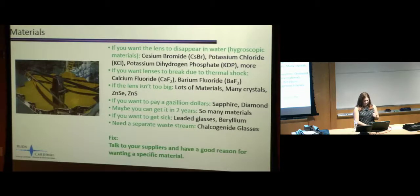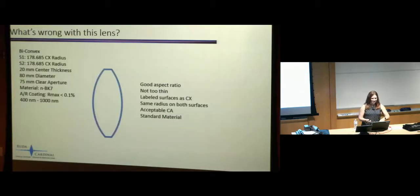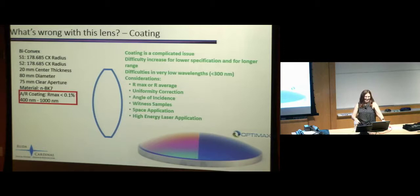Cut. All right, here we go. All right, what do we got? Good, good CA. Standard material, NBK7. Okay. We can do this. We just added a coating. No problem. No problem? Yes it is. That's just like impossible. Impossible, possible, it's all relative, but yeah, basically that's impossible.